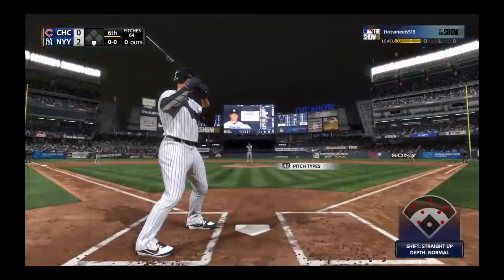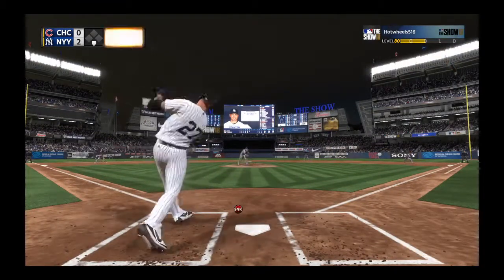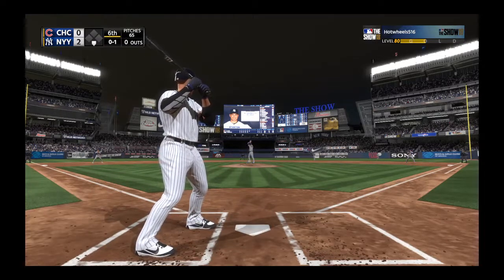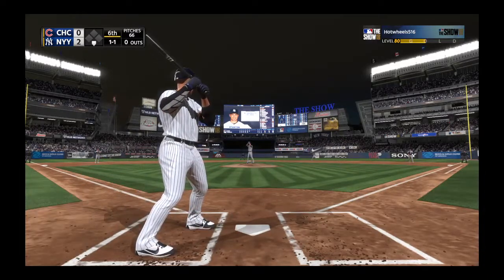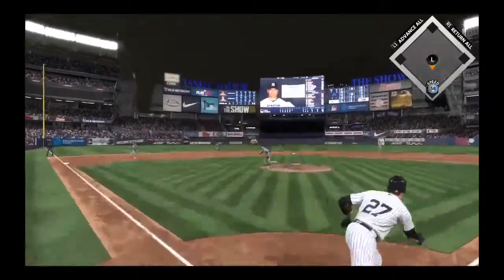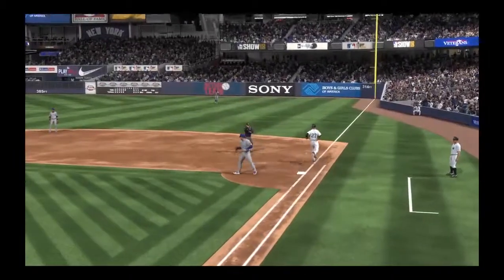Striding forward now, the Yankee cleanup hitter, Giancarlo Stanton. A hit in 2 tries for him so far. Oh, had him chopping at that one. It's 0-1. Check swing, but he held up in time. Ball 1. Well, you're in trouble at the plate if you fall behind this guy 0-2, so that was a good job to hold up right there. And that's out number 1.